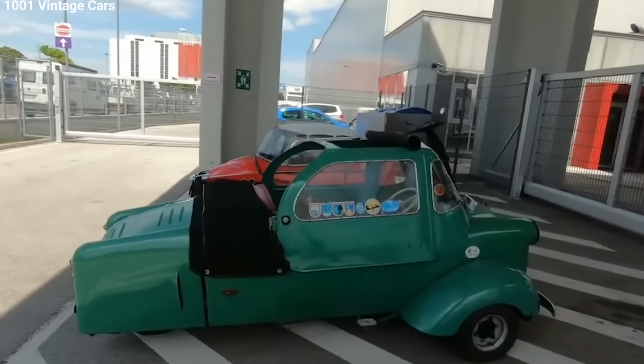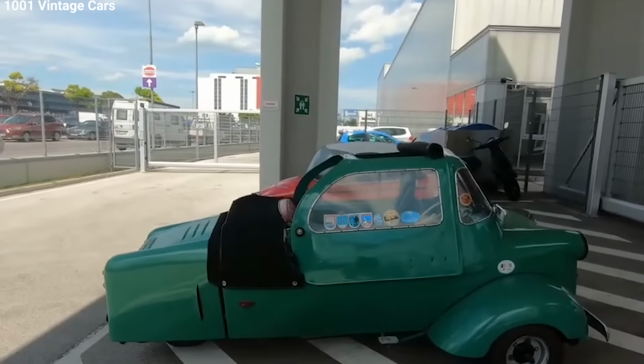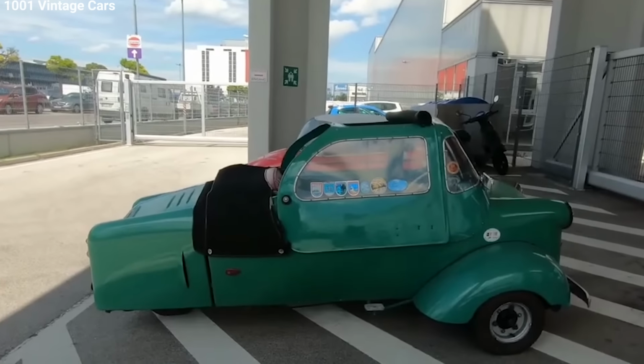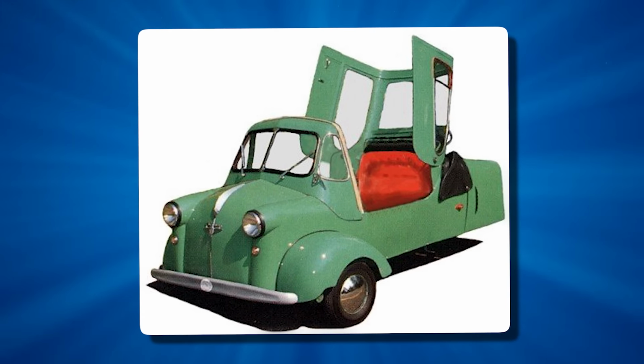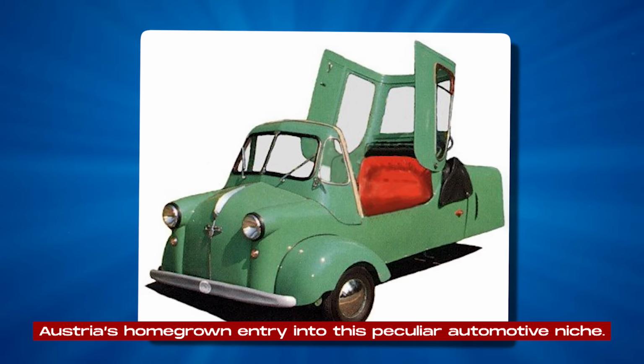Microcars were tiny, often strange-looking vehicles that were all the rage in post-war Europe. They were cheap to make, cheap to buy, and cheap to run. Perfect for a continent still picking up the pieces after a devastating conflict. The Felber Autoroller was Austria's homegrown entry into this peculiar automotive niche.